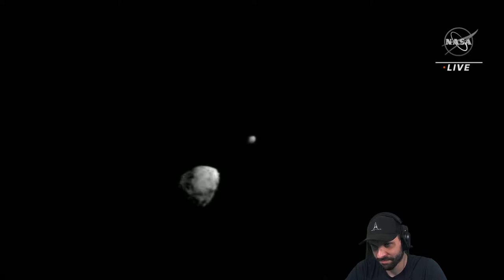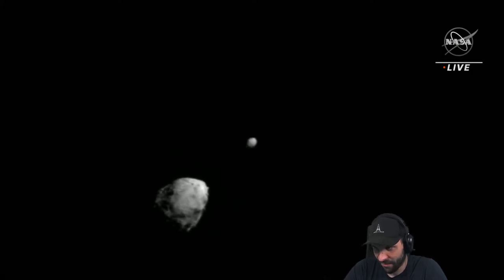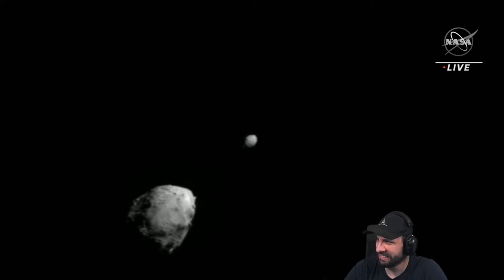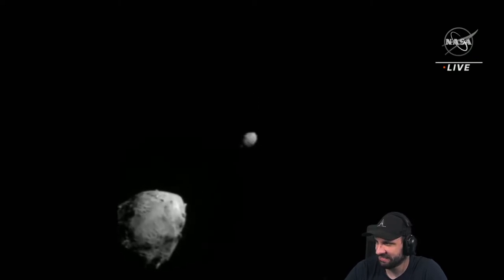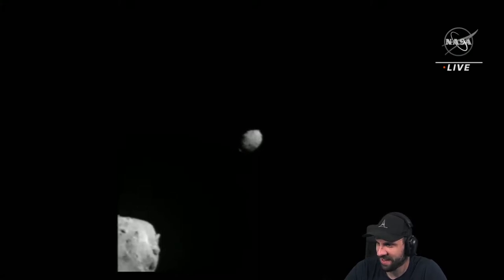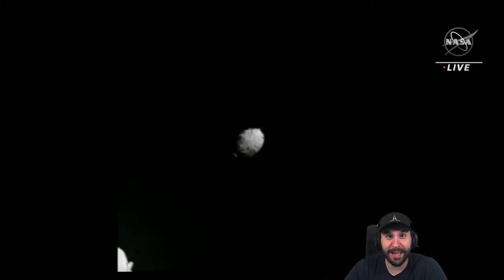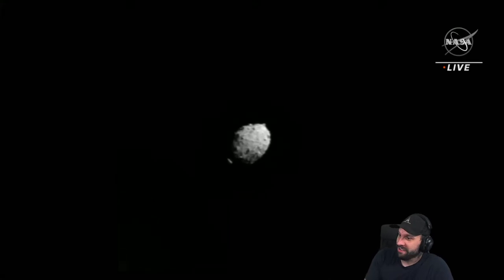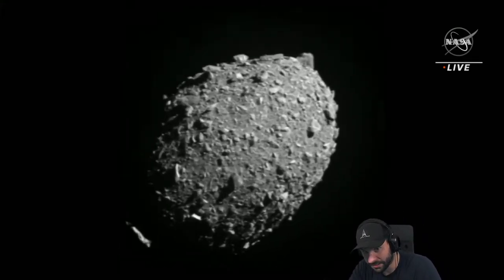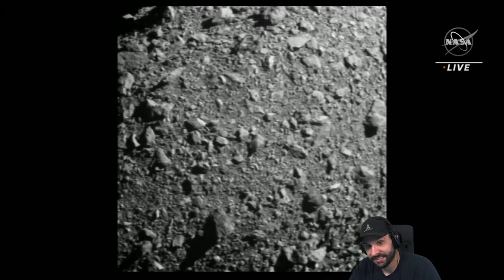Wow. So here you can see Didymos and Dimorphos. The spacecraft is autonomously navigating itself. It is precision locked on the asteroid Moonlet, cruising in at a speed of 4,000 miles per second. And now you can see Dimorphos slowly filling the screen. We've never seen this object before. Bullseye.